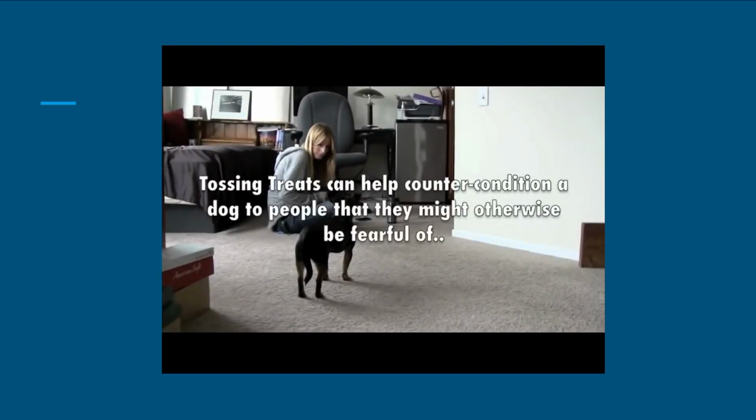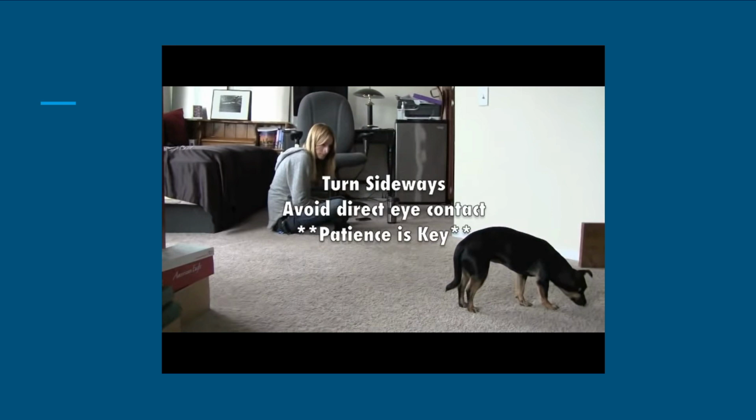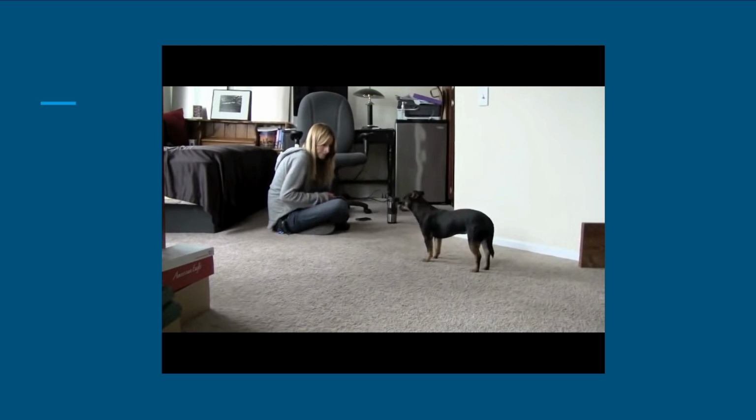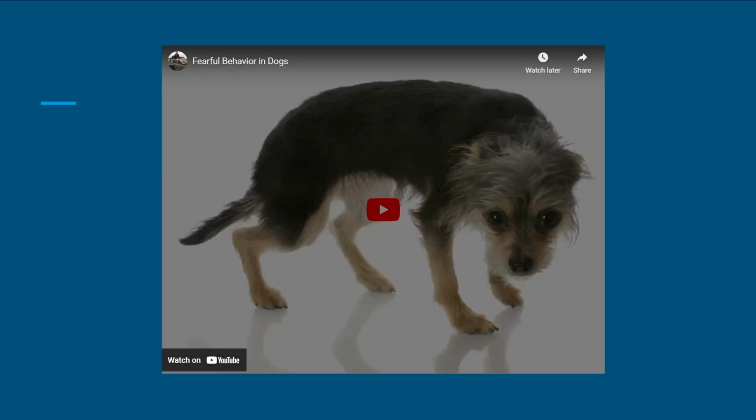Tossing treats can help counter-condition a dog to people that they might otherwise be fearful of. And so you see how she's sitting on the ground, she's turned sideways, she's not making eye contact with that dog, and she's just tossing some treats to him. That can be a good way, and I'm not going to pretend this is going to work with every dog, but there are some nervous and fearful dogs that this is going to help build that relationship. Another thing I forgot to mention in our tools is treats are such an important resource. Milk Bones are great, but I like to carry some cheese with me or a little bit of hot dog, something really high value that hopefully can make friends much more quickly than dry dog food.